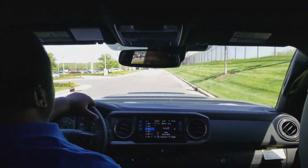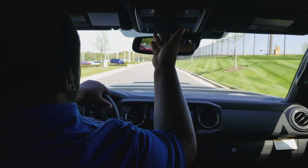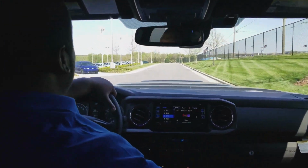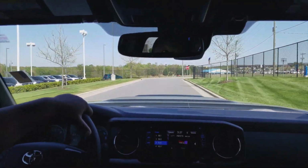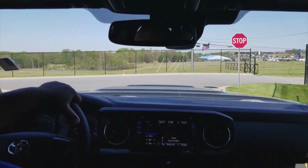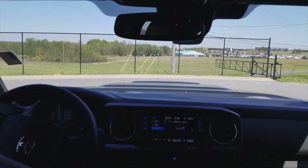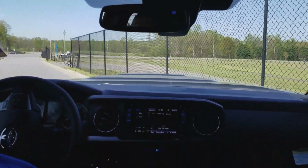TRD Pro, 2018 Tacoma, man. Garage door openers, crawl control. Listen, you know, when you drop off the kids, you're going to go camping. We're going to have some fun with your boys and really do what you're supposed to do with the TRD Pro. You take this thing out there, man, it handles. Those springs, those Fox suspension, it's here for you. And it's under warranty.